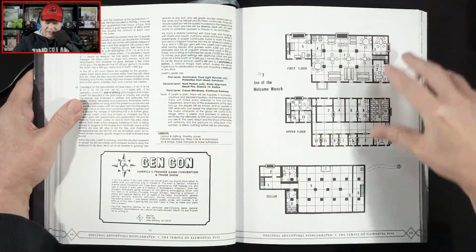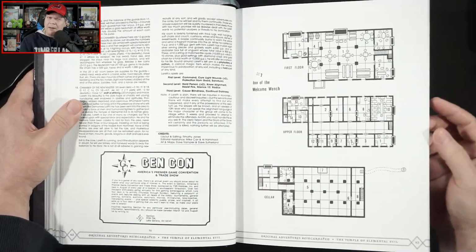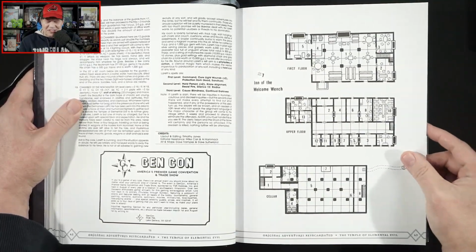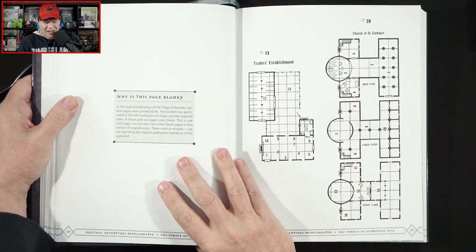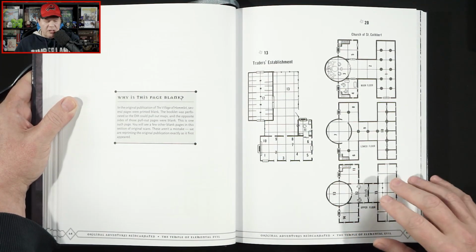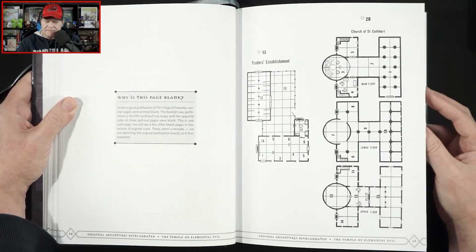So we get a floor plan of the Inn of the Welcome Wench, which probably would not fly these days as far as the title to an inn. It says, why is this page blank? In the original publication of the Village of Hamlet, several pages were printed blank. The booklet was perforated so the DM could pull out maps, and the opposite sides of those pull-out pages were blank. My gosh, I remember that.